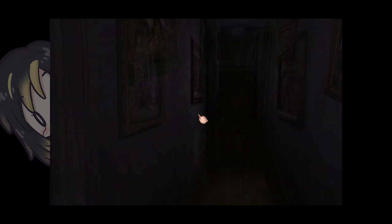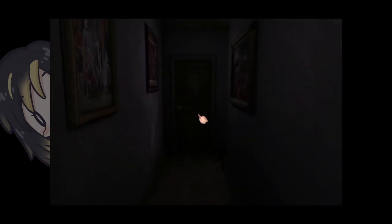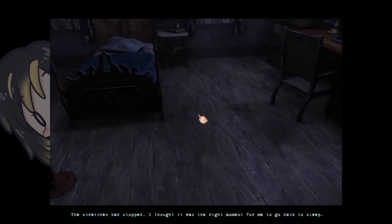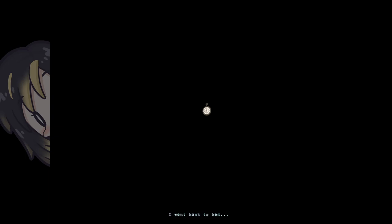That's a weird thing. What about this? Will he say something about it now? Nope, he does not. Oh, we just find that there are wheels and things. That's it. Scratches had stopped. Thought it was the right moment for me to go back to sleep. Went back to bed after wasting half an hour figuring out where the scratches are coming from.